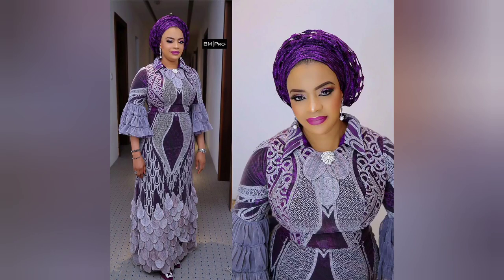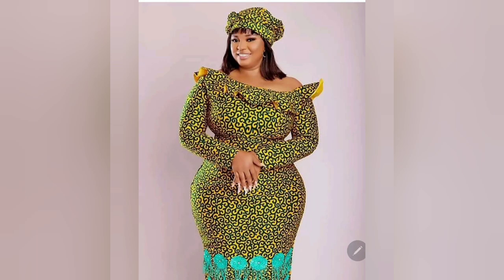Guys, look at the details in this gown. From the neck to the sleeve to the hem, I love everything about this gown style. Even this particular one, I love the one-hand off-shoulder, and I love those details. The print itself is so beautiful.